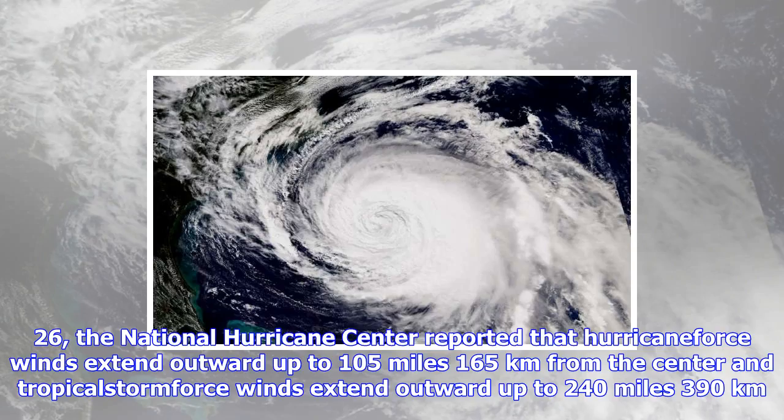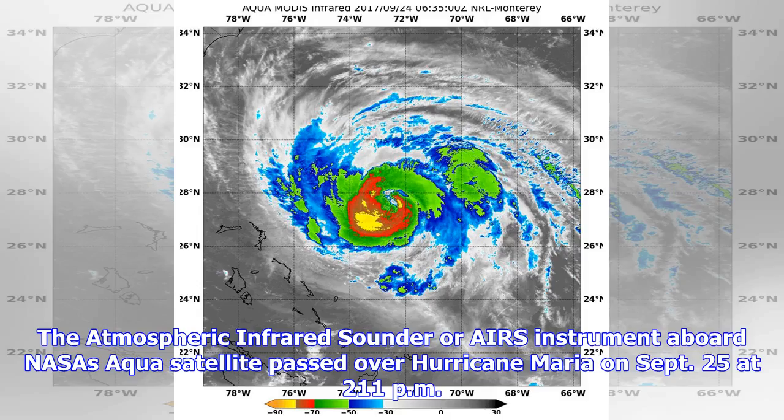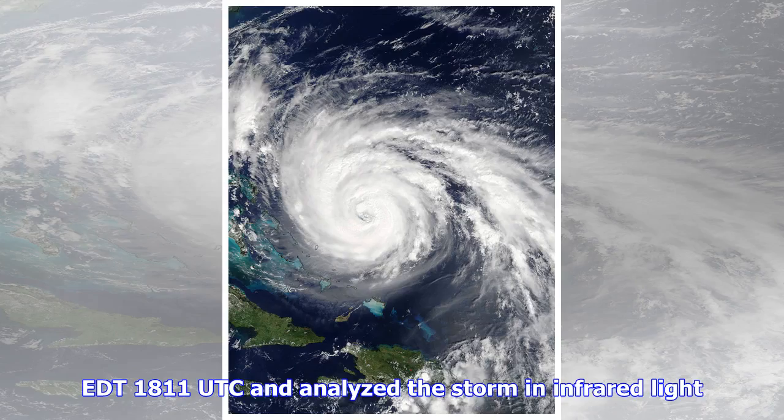The Atmospheric Infrared Sounder, or AIRS, instrument aboard NASA's Aqua satellite passed over Hurricane Maria on September 25 at 2:11 p.m. EDT (1811 UTC) and analyzed the storm in infrared light. Infrared light provides scientists with temperature data, and that's important when trying to understand how strong storms can be. The higher the cloud tops, the colder and the stronger they are. So infrared light gathered by the AIRS instrument can identify the strongest sides of a tropical cyclone.